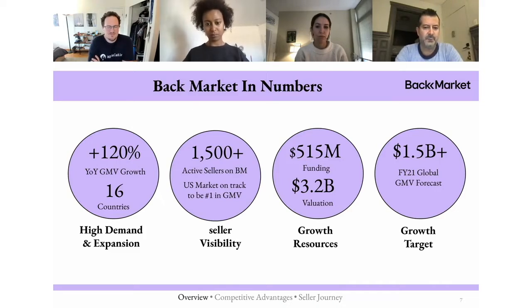Lastly, our comfortable funding rounds enable us to support our ambition of growth for the marketplace, but also for our sellers and partners. And I will get back to that in a few.